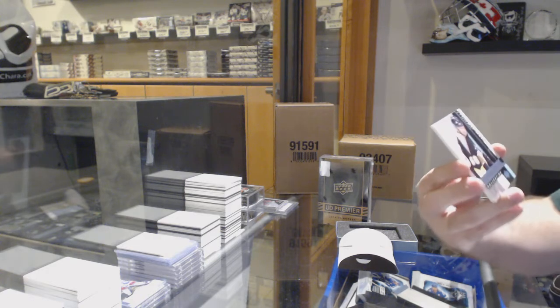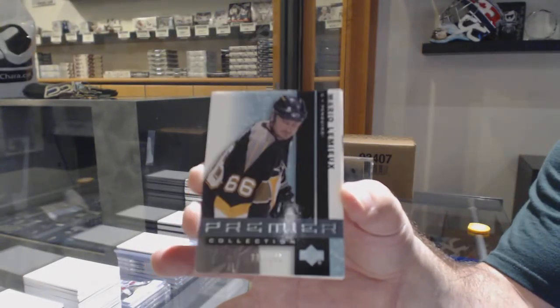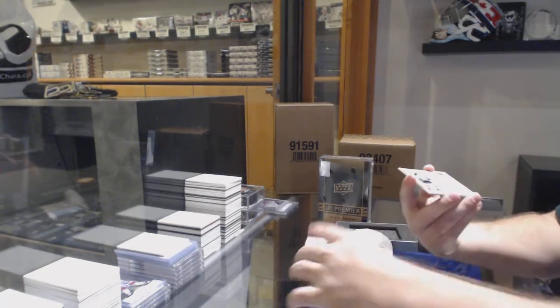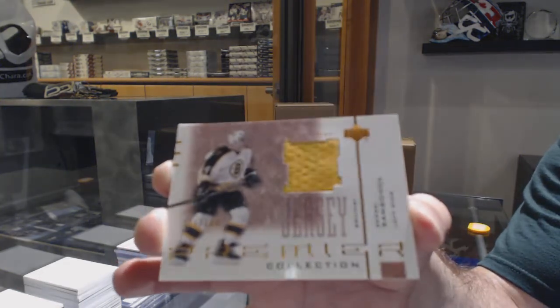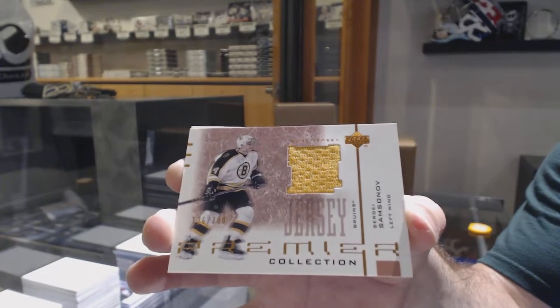We've got number 399 base for the Penguins, Mario Lemieux. For the Boston Bruins, the 300, Sergei Samsonov. Jersey. Sergei Samsonov.